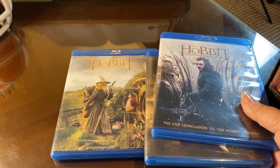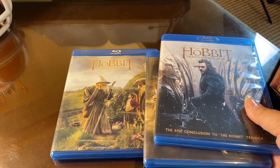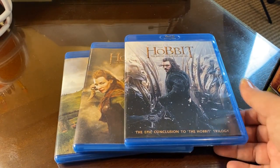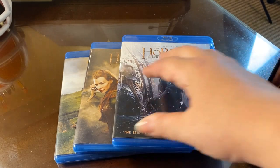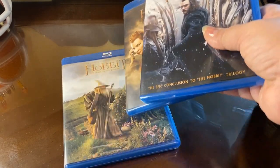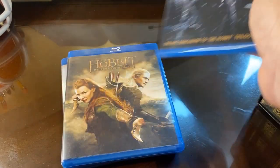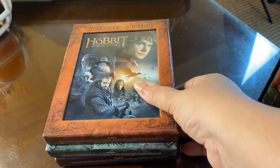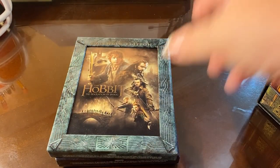It felt more, I don't know, realistic. These felt more CGI. It shouldn't have been three films, these. I think maybe two. Anyway, The Hobbit, Smaug, and Battle of the Five Armies. And then these are the extended Blu-rays.